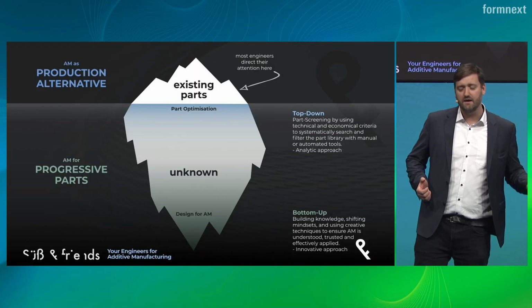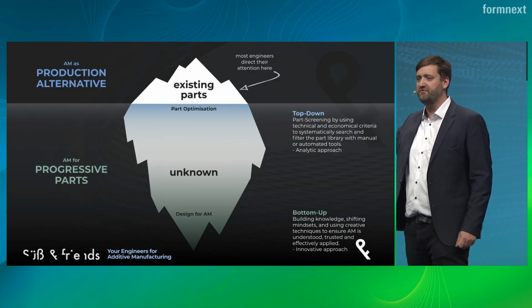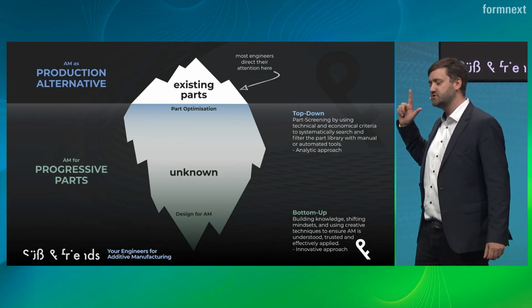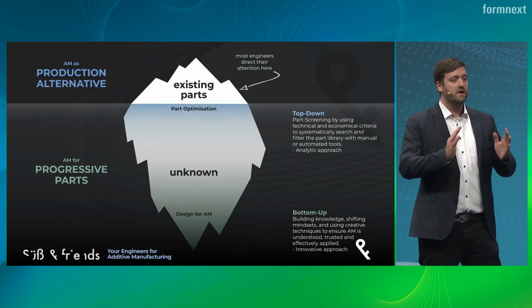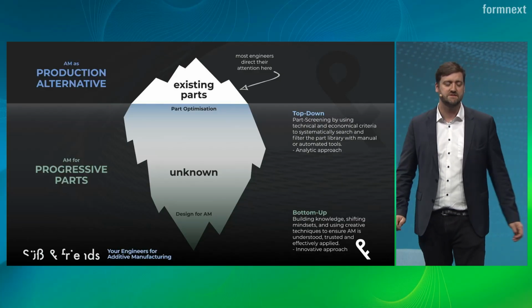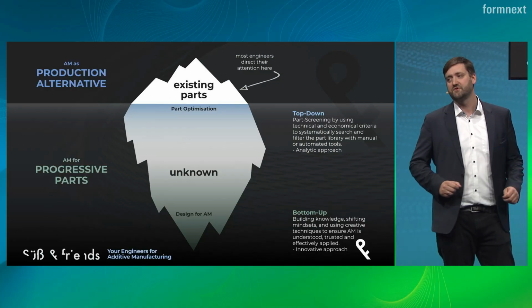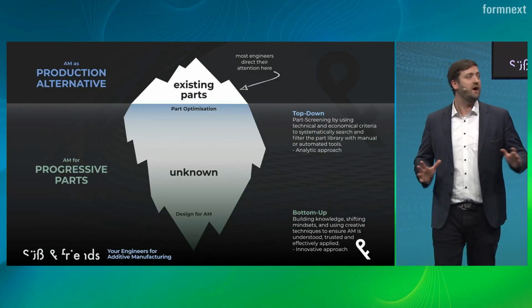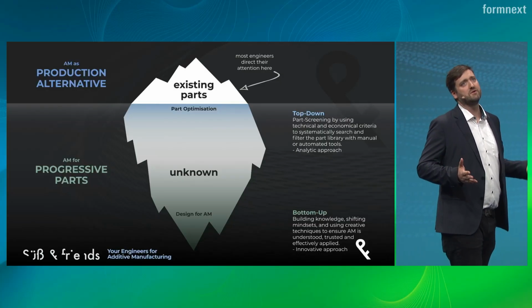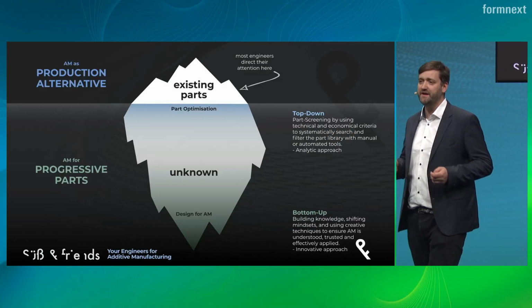Now, I said a few times now that we need to think differently, that we need to approach engineering differently. How do we do that? Well, I made the distinction between using additive manufacturing as a production alternative and using additive manufacturing for new progressive parts. These are two completely different approaches. The problem we often see is that companies who want to start in additive manufacturing, who might have some first experiences in prototyping and now want to move into actual production, they look at their existing part library, the iceberg that is visible, and do part screening on what part could be additive manufactured. However, here the outcome is very limited.